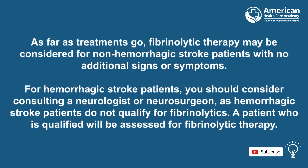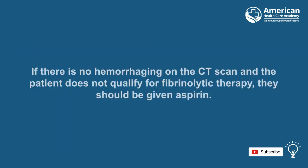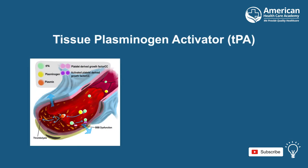As far as treatments go, fibrinolytic therapy may be considered for non-hemorrhagic stroke patients with no additional signs or symptoms. For hemorrhagic stroke patients, you should consider consulting a neurologist or a neurosurgeon, as hemorrhagic stroke patients do not qualify for fibrinolytics. A patient who is qualified will be assessed for fibrinolytic therapy. If there is no hemorrhaging on the CT scan and the patient does not qualify for fibrinolytic therapy, they should be given aspirin.